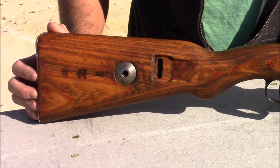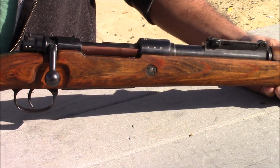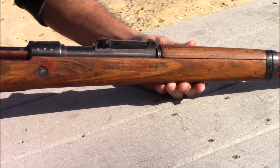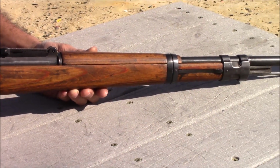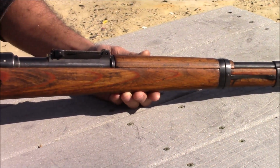So this gun right here, it looks like it's probably been refinished at some point in time. And also the stock does look like it was sanded down a little bit at one point in time by a previous owner. But overall, it is in really, really good shape.